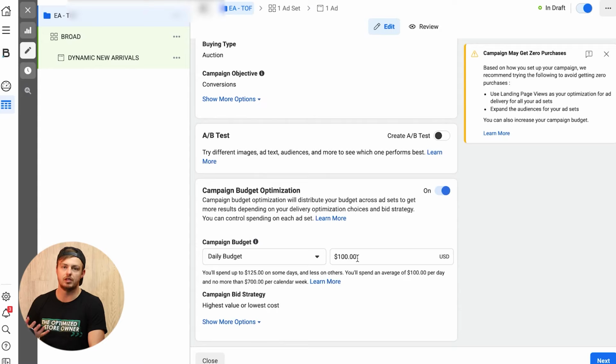I'd love for you to start at $50 to $100 per day. Really, you just want to know what your cost per acquisition is, so the cost to acquire a customer at profit, and try to do that to where you can get 50 sales per day and then scale up. But a good rule of thumb, if you're just starting out, is maybe $25, $50 a day minimum, and then moving up to $75 to $100 per day.